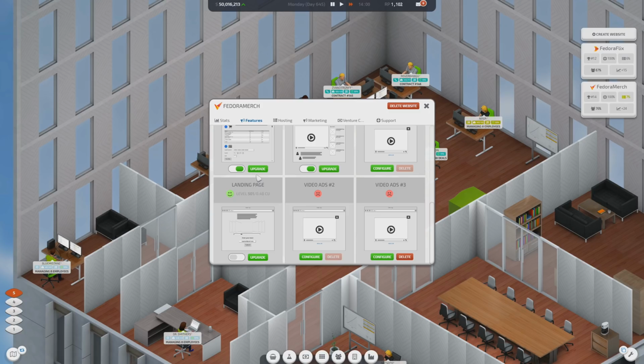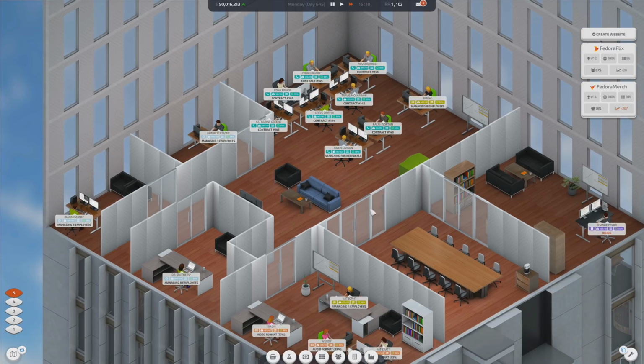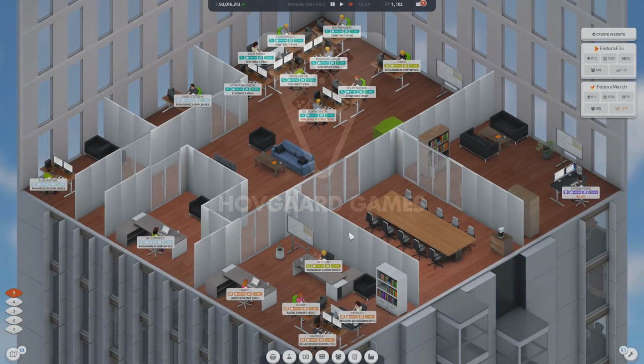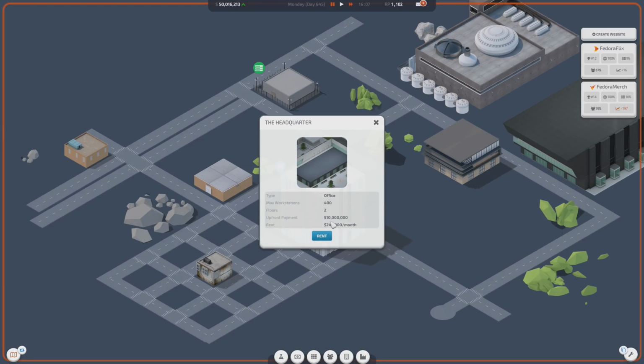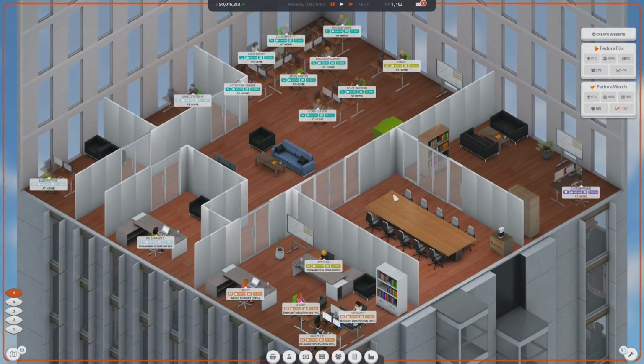What about... I need so many more developers. I think it's time. Guys and gals, I think it's time. You all want me to do it anyway. The headquarters. $10 million up front, basically $250,000 a month to maintain it. And we just get a whole lot more staff, right? I feel like it's pretty much time.